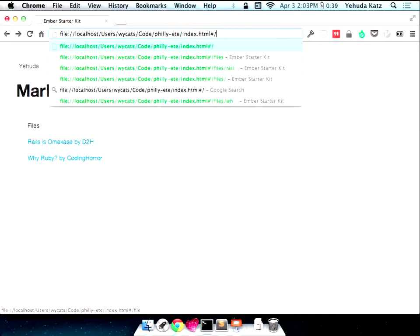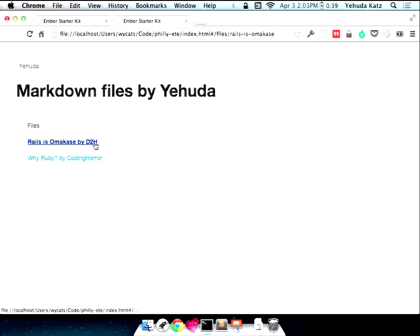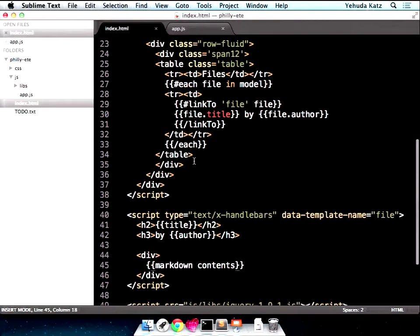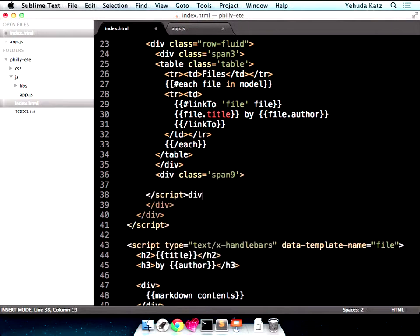And so let's go to files. Let me open this in a new tab. So you can see nothing is happening. And the reason, so there's one thing that's happening, which is that I'm clicking on the link and it's not actually going to the page. Right? It seems bad. But the reason why nothing is happening here is the same as the first time. We haven't actually told the files template where to put the child, right? So it wants to put the child somewhere, but we haven't told it where to go. So all we're going to do here is we're going to make another div here. So let me change this from span 12 to span 3. And we're going to do a div class equals span 9. And throw in the outlet.